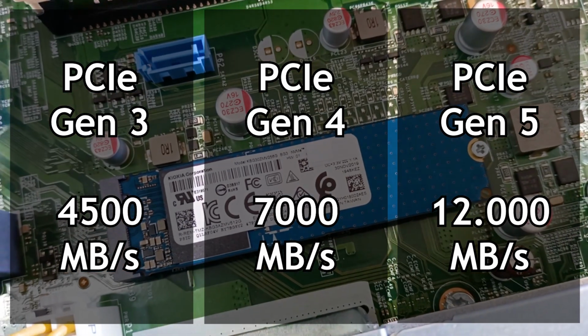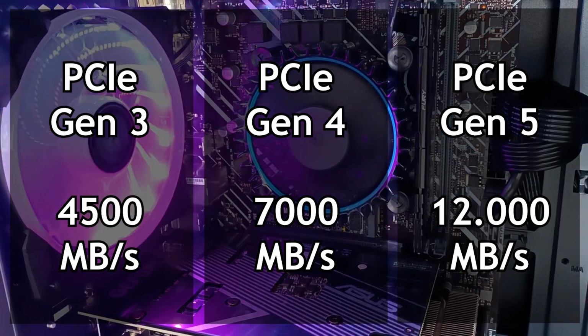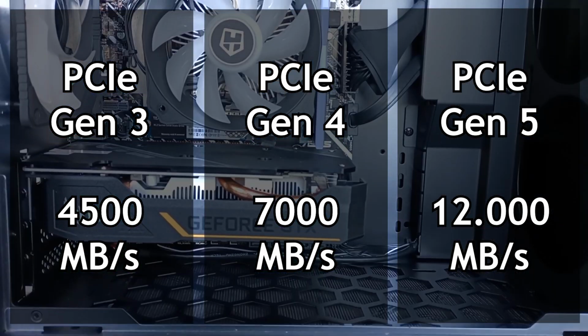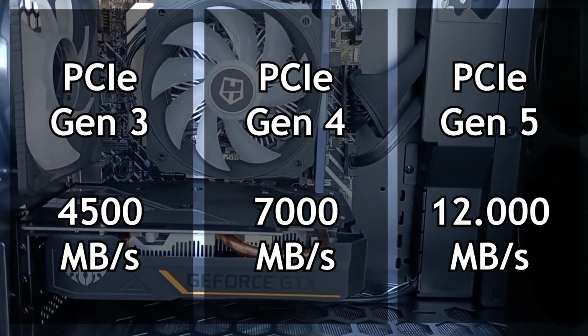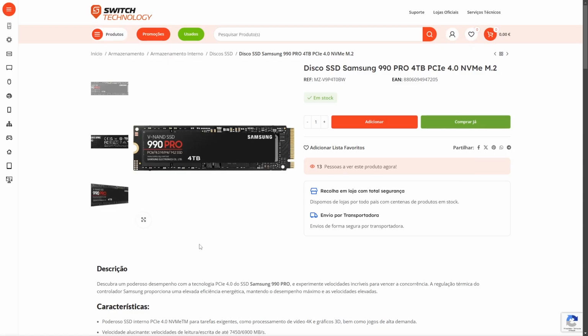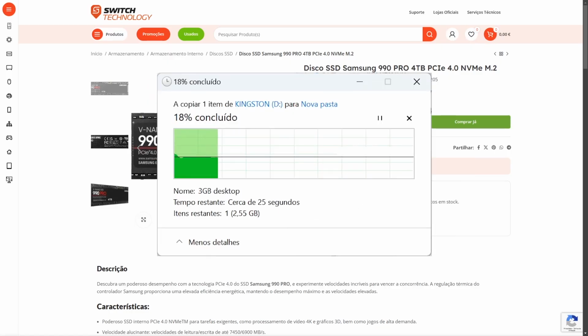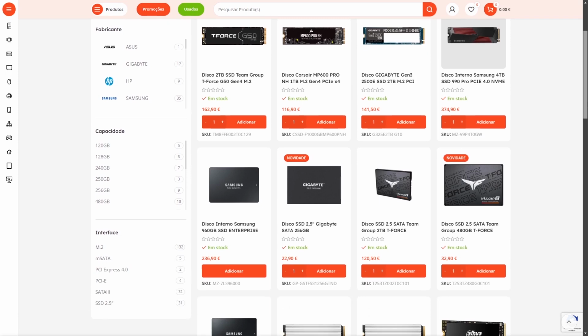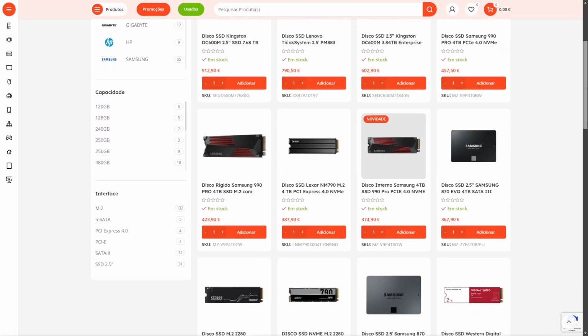But you don't need to spend so much money on an SSD. You can choose an SSD with a PCIe 4 interface with a speed of 7000 MB per second, and it will be cheaper. But I'm going to have to do the file reading and writing speed tests to confirm if it really reaches the speeds promised by the manufacturer, and if the capacity is true.